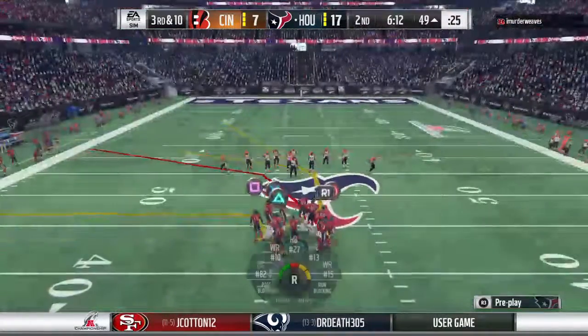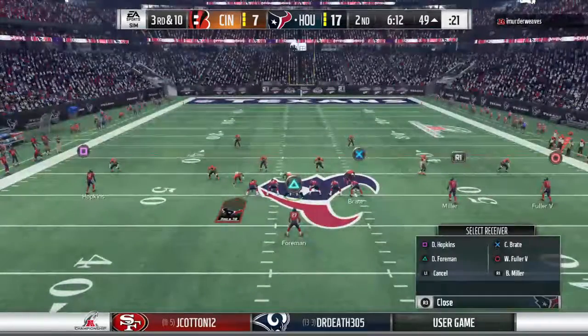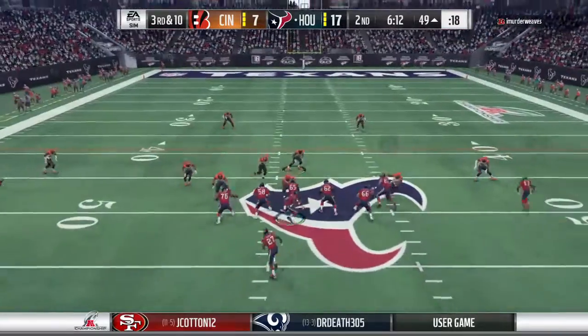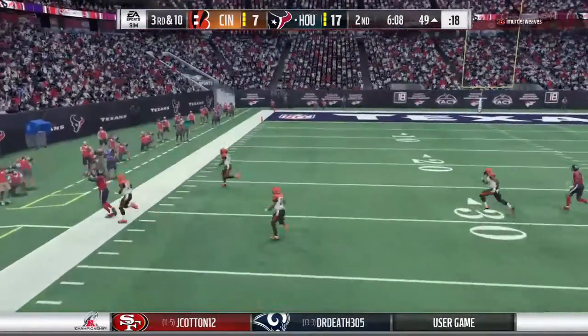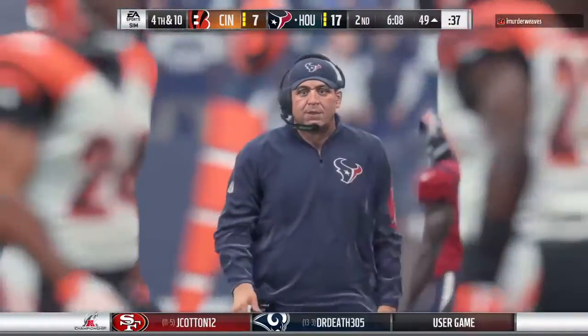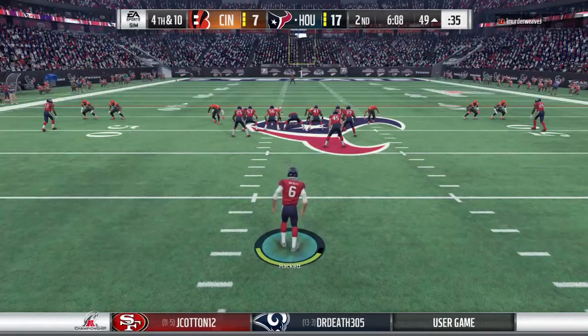Here comes the 8th play of the drive, and they need a full 10 yards on 3rd down. Now it's Watson. And able to catch it on the left sideline, but they're going to rule him out of bounds. So it'll be incomplete. Certainly one they'd like to have back as it brings up 4th down.